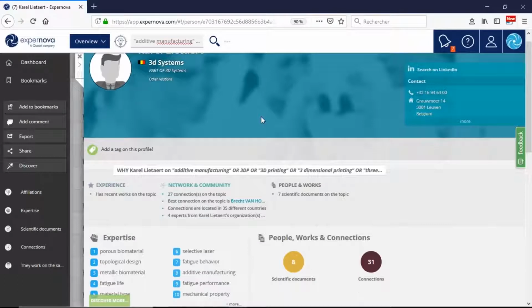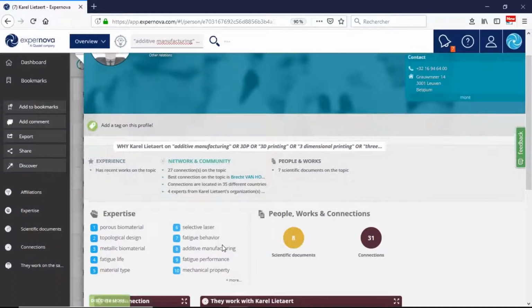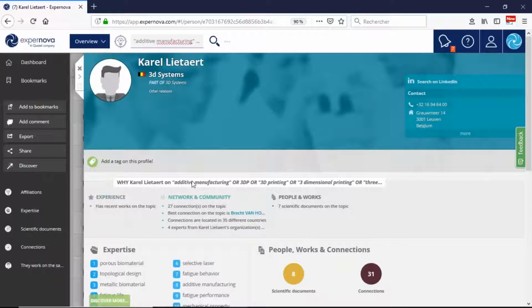We will first go to the expertise to check the expertise of this person. So here we can see that he has an expertise in additive manufacturing. And one more time, we will go to the why to understand why this person is relevant on our research topic. So we can see that in terms of experience, he has recently published some works on our topic. Expernova has identified 7 publications written by Karel Lietaert on 3D printing. So it's clickable, and you can access the publication.